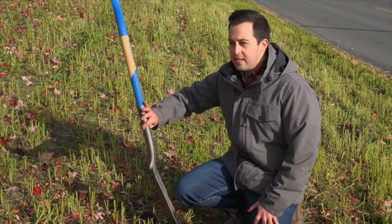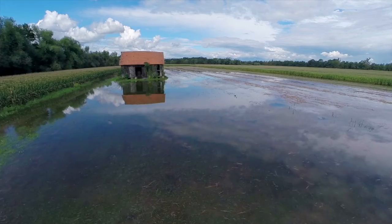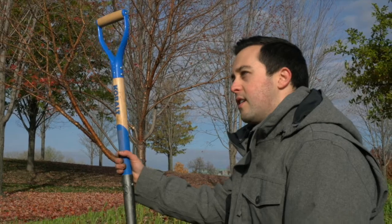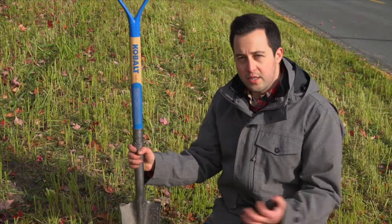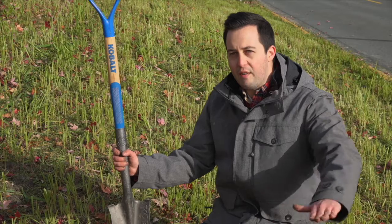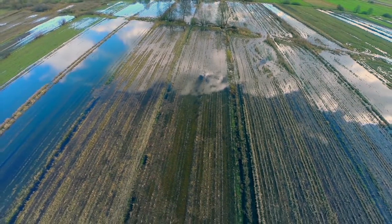But some other things you can tell is to look at how much flooding there is. So here in Minnesota and in the upper Midwest, we have a ton of flooding. And we'll drive around and just see big ponds of water forming in the middle of fields. And that's because the water can't get into the soil. So healthy soil is like a sponge. It'll be able to soak up huge amounts of water. And unhealthy soil will kind of seal off a little like a brick on the soil surface, and none of that water will be able to get into the soil.